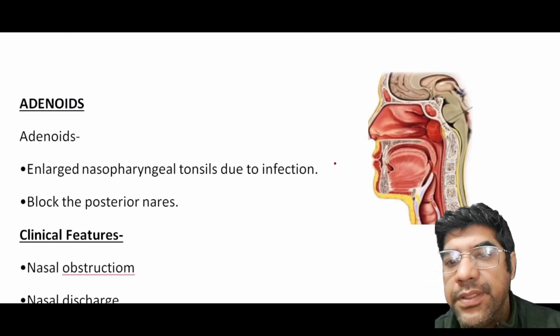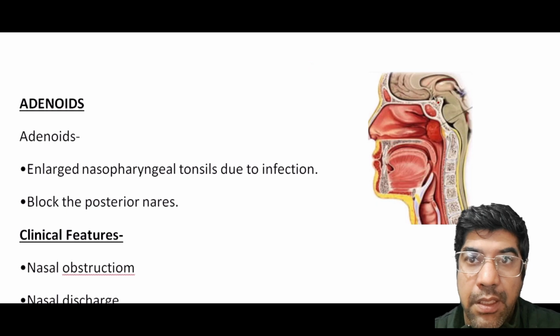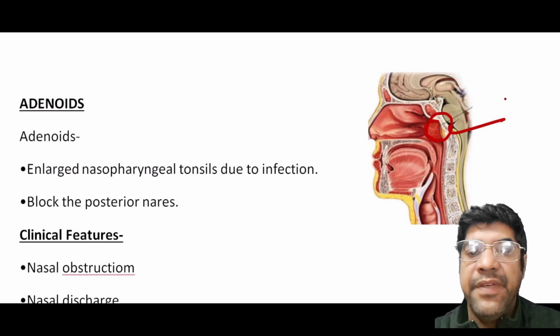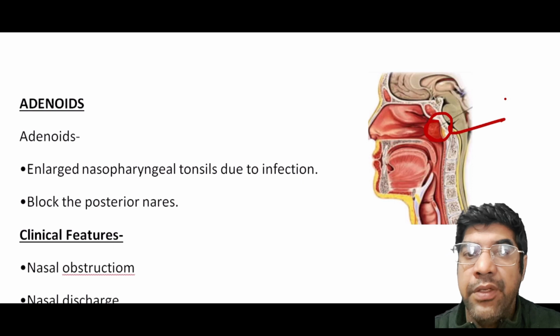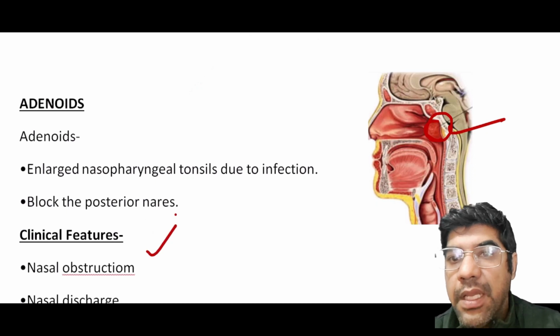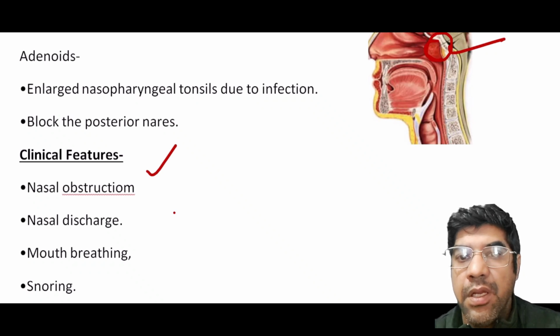Now, what are adenoids? Adenoids refer to the enlarged nasopharyngeal tonsil that occurs due to infection. They are situated at the back of the nose and can block the posterior nares. So what are the clinical features of enlarged adenoids? The first clinical feature you can see is nasal obstruction. Enlarged adenoids can cause difficulty breathing through the nose. Apart from that, there can be nasal discharge, increased mucus production, and discharge from the nose.